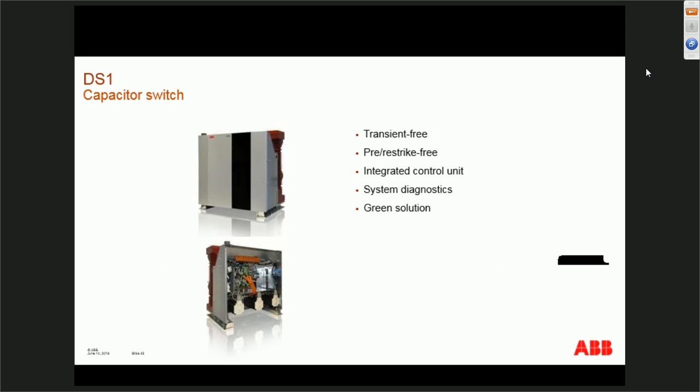So to talk about just the basics, a lot of this is covered in the video, and I do apologize again for not being able to show that, which shows the complete breakdown of the system and how it operates internally. So it is a transient-free pre-strike and restrike. So you have no possibility of transients into your system whatsoever because of the control mechanisms of this technology. And you can see here on the bottom part of this slide the three independent phases.